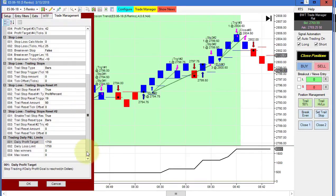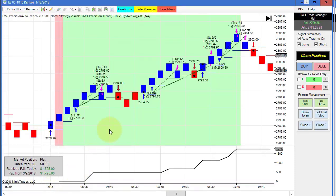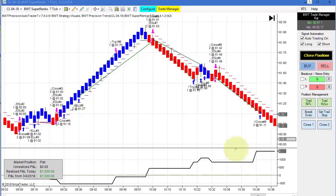This is really kind of high for the E-mini S&P, but it's about $550 per contract or so, just shy of 600. So somewhat reasonable in that way, but just really impressive performance on this chart. It's been doing quite well, just the regular standard Renko bar that comes with your charting platform.